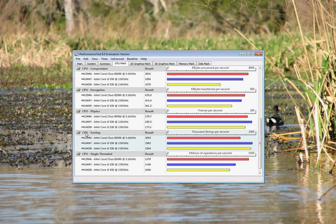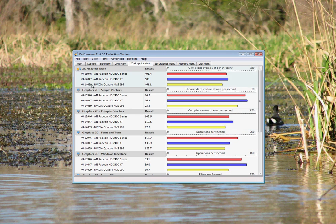Physics is better. CPU sorting is better as it was before. And single threaded is slightly worse, but that's to be expected given that the clock rating is a little bit slower, but you know, it's not that much worse. Plus it's 4 threads versus 2.